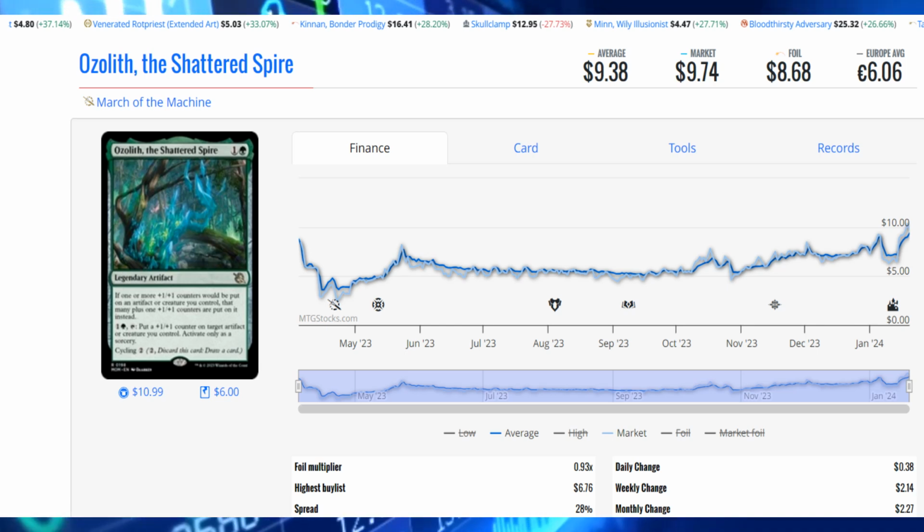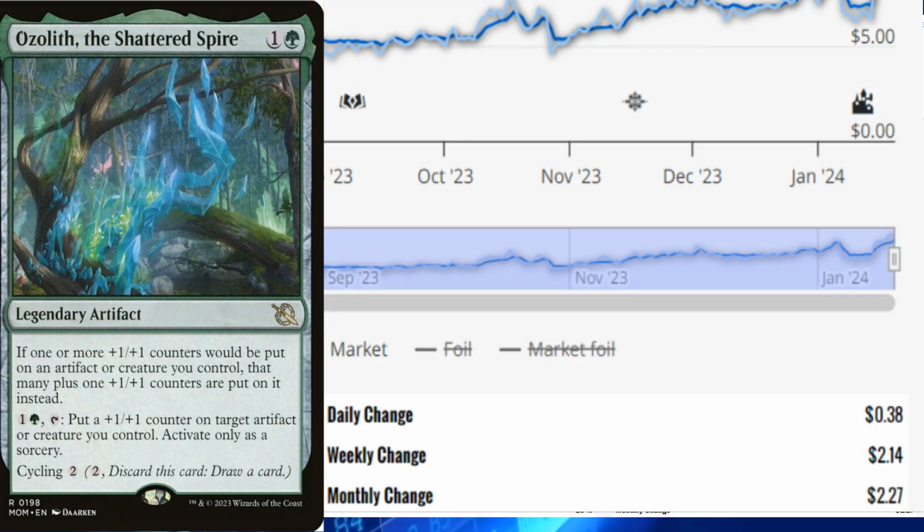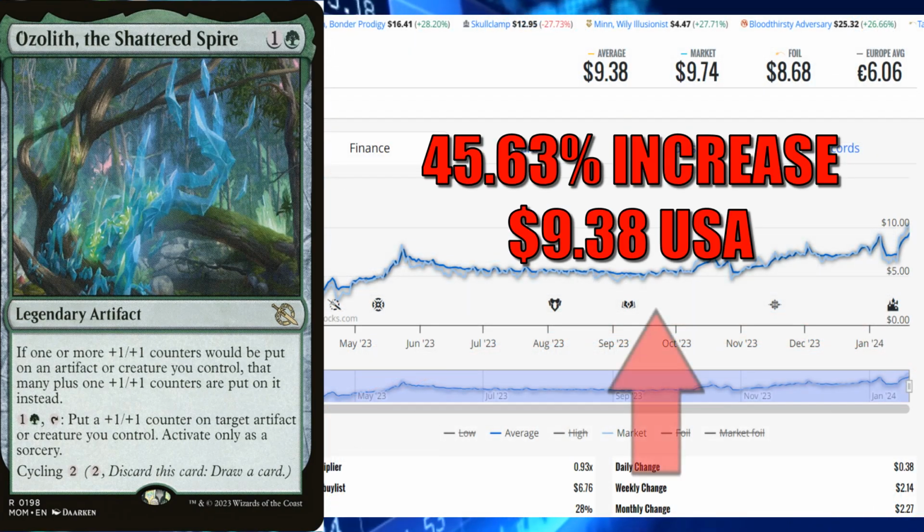Now, our next card today is going to be the Ozolith, the Shattered Spire, and of course, that is from March of the Machine. Now, when I look at this card, I have seen it a few times being played against me. I have played opponents and beat them quite easily, even though they're using it, but it's still seeing an uptick in value. It's risen 45.63% today to bring it to $9.38 US.